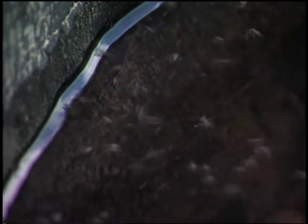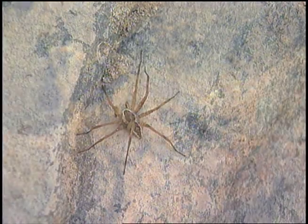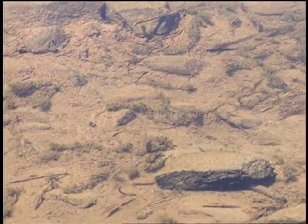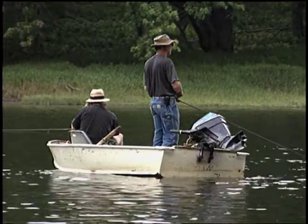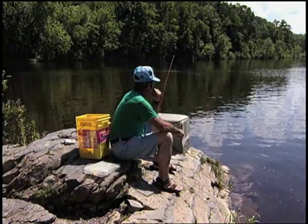The way nature has it figured out, a large number of bugs always adds up to a large number of fish. The Delaware River is home and habitat for dozens of species of fish. So many fish, in fact, that the Upper Delaware corridor is recognized by marine biologists as one of the finest fishing rivers in the northeastern United States.